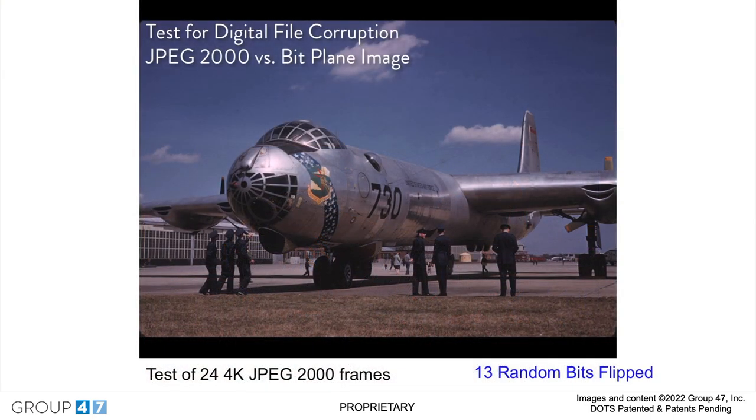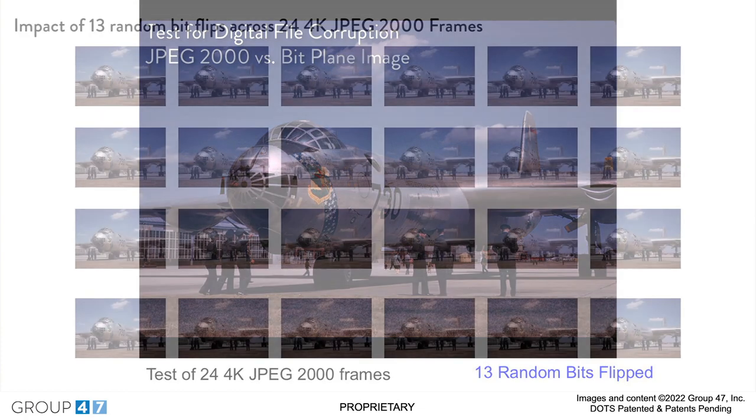We're almost done here, but we need to tell you about one more benefit to DOTS bitplane image archiving. There's a problem in the world of image archiving where a digital image can become damaged by a random bit flip, where the value of a bit changes from 0 to 1 or 1 to 0. This is caused by file corruption from magnetism, age, or cyber attack.